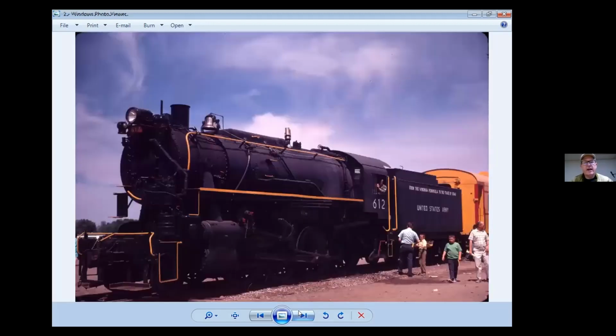Now here we have an excellent example of what I was referring to earlier. This locomotive actually came from Fort Eustis, Virginia, and went all the way out to Utah for the 100th anniversary of the Golden Spike. So I had an entire Army train that went along with it. And if you notice on the tender, you can barely read it. It says from the Virginia Peninsula to the state of Utah. So this is number 612, 600 series locomotives. It's the same type of locomotive as the one I showed you earlier, the one that I thought was taken in France. Same class locomotive.